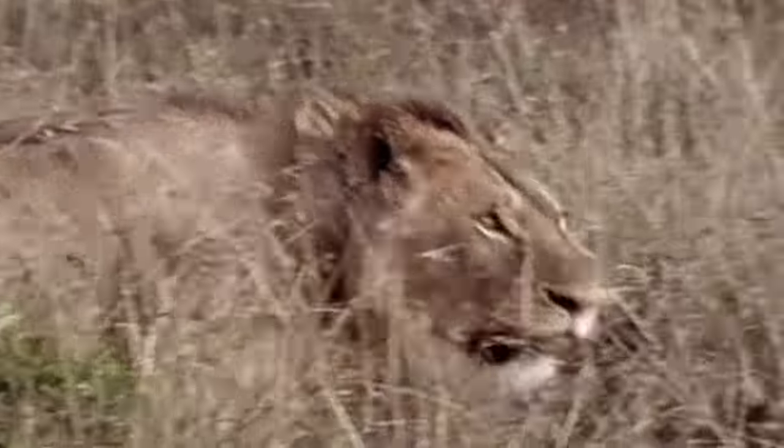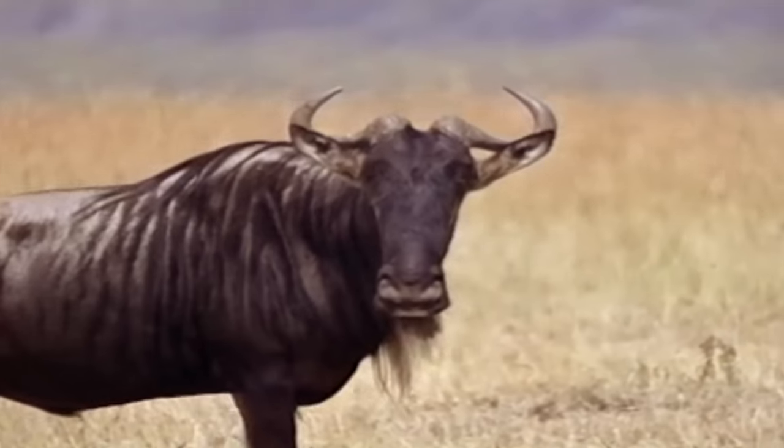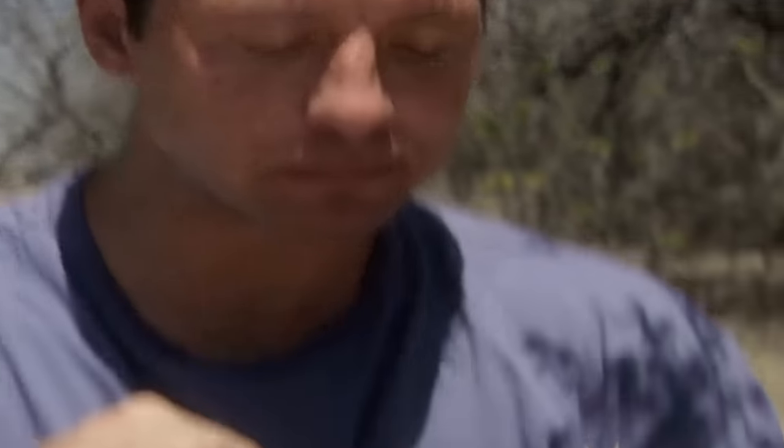One of the greatest super claws in Africa is the lion. Lions use their claws to hunt prey, like wildebeest, when they feel like it. And they also use them to steal food from other predators, like marten.